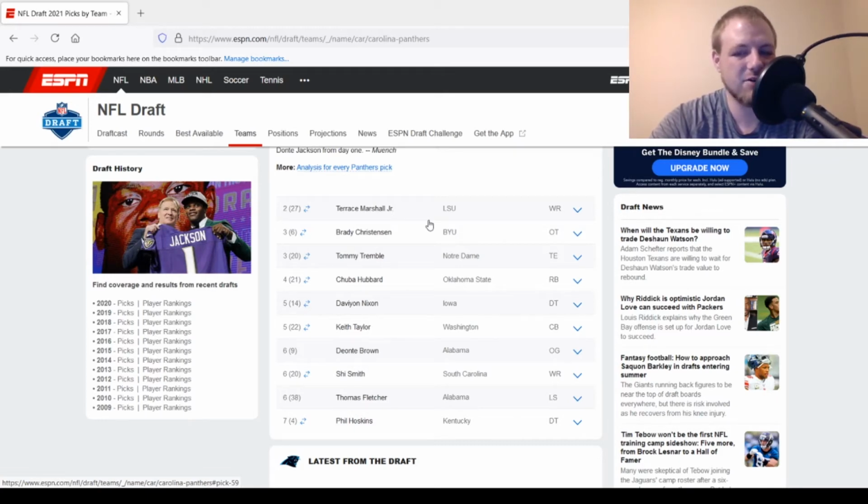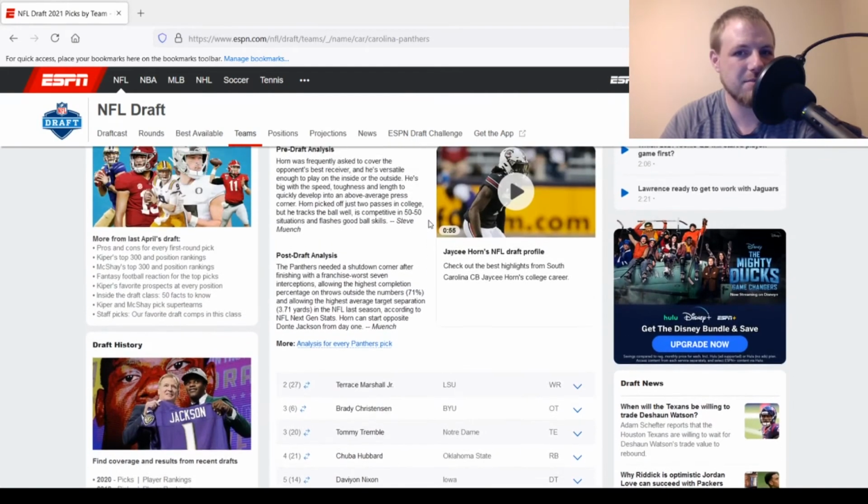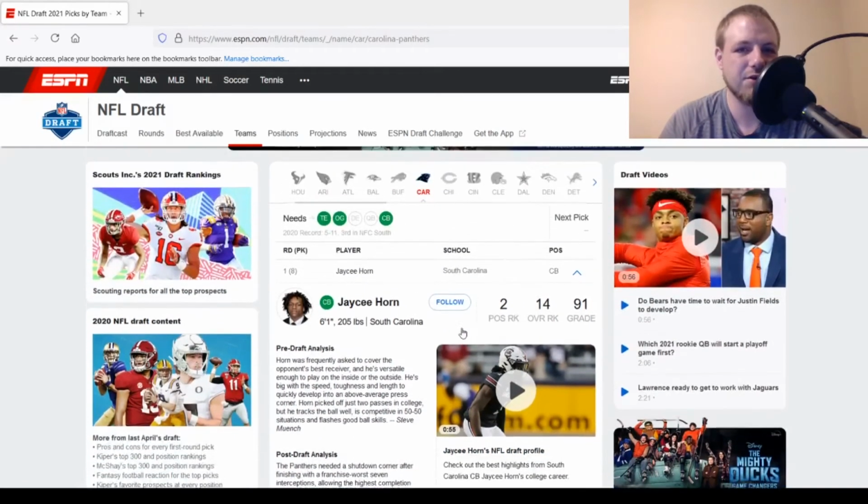I did give it a B grade overall. Just a lot of B's on the board. There was a couple A's, a couple C's as well. Pretty solid draft. Addressed a lot of positions in need, and I think it's probably going to be a draft that we look back on in a couple years from now, and it's going to be a pretty good draft. Obviously, the biggest thing to note out of it is J.C. Horn, Terrace Marshall. How do those two players develop in their NFL careers?